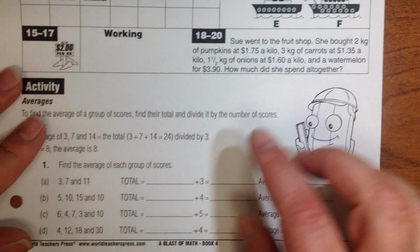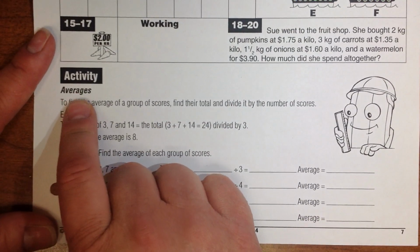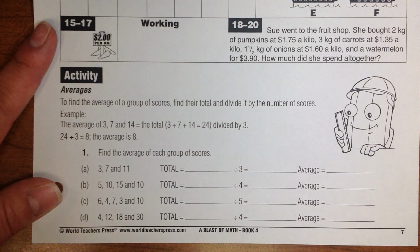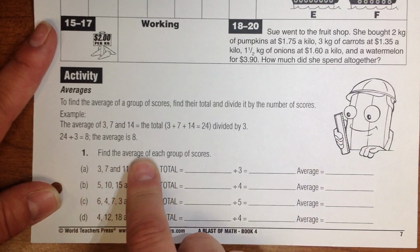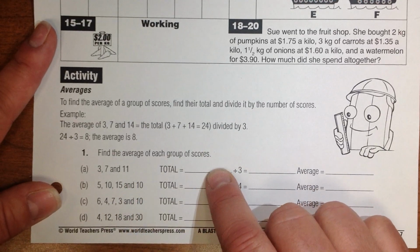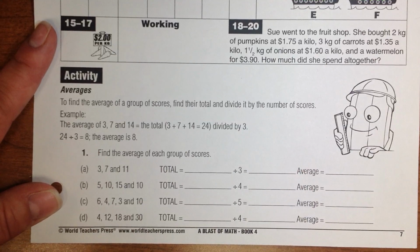The last thing you need to do is right here where you're finding the averages. So hopefully we know this by now. We've gone over it enough that average is mean. So to find the average of a group of scores, find their total and then divide it by the number of scores. So you're going to find the average for each group of scores. They've given you the scores here. So you'll write your total, divide it by 3, and get your answer. You don't need to rewrite it here because that should be your average right there. So you don't have to write it twice. All right.